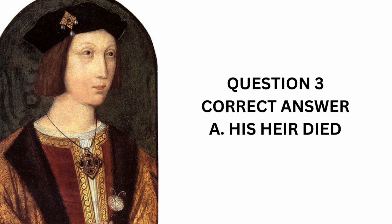The correct answer for question 3 is A. His heir died. Henry had 3 sons with his queen, Elizabeth of York. One had sadly died in infancy in 1500, but in this age that was, tragically, a common part of life. Whilst Henry had his 2 older sons, politically he remained on solid ground.